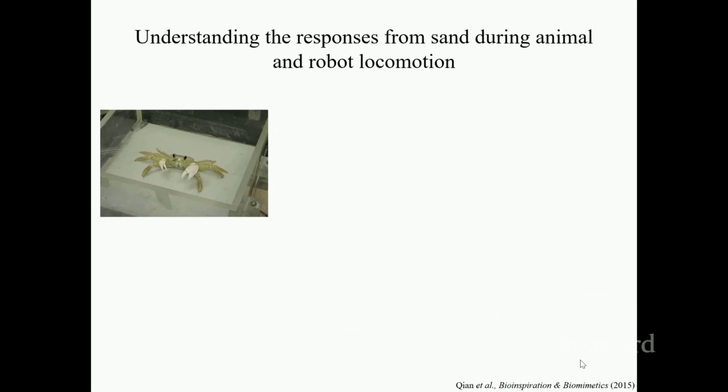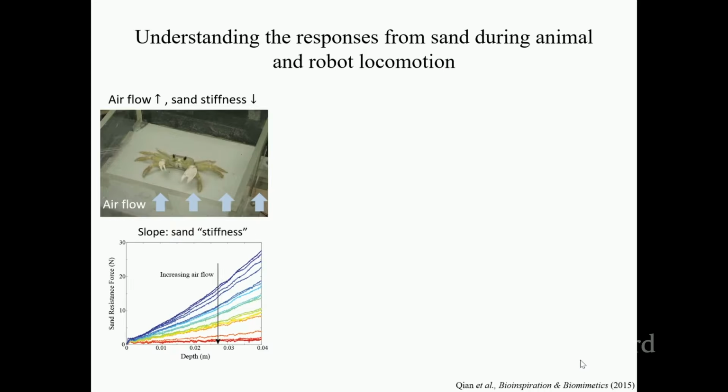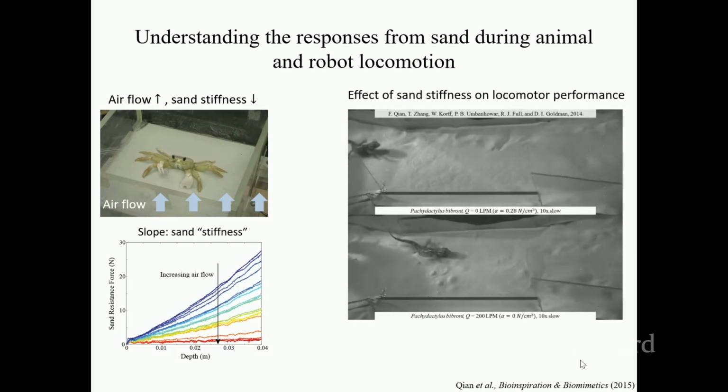To get a better understanding of the relation between locomotion and sand behavior, we go back to our fluidized bed and try to understand what happens when the sand gets weaker as the robot walks on top of it. We have already shown that we can use airflow to precisely control the sand stiffness. As we increase airflow, the rate of force increase with depth, or the sand stiffness, decreases from the blue to the red curve. Now if we put a locomotor, either a robot or an animal, into this fluidized bed with different airflow, let's see what's going to happen.